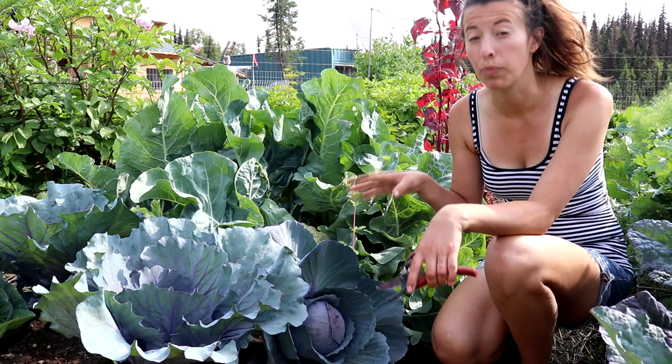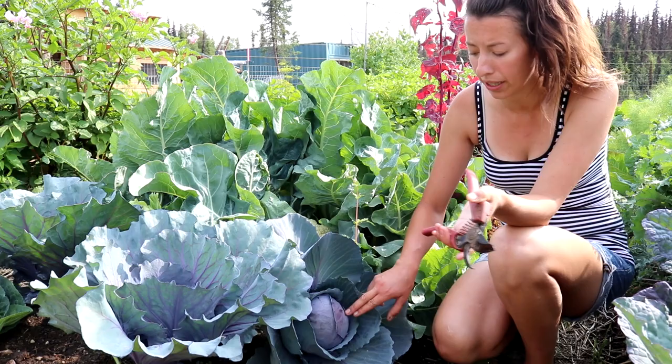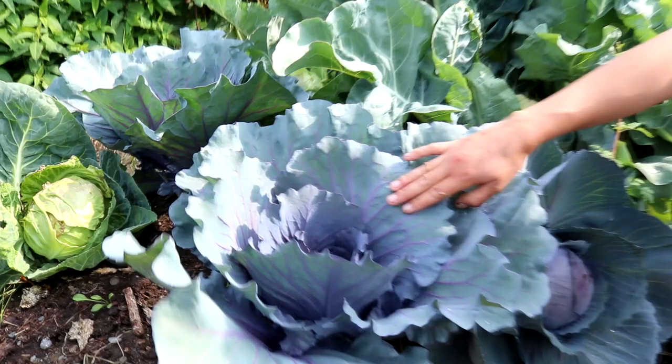This, I believe, is Red Jewel from Territorial. I absolutely love this cabbage. It always sets a really nice head, and pretty early. It's a little small. It's still going. This is the Integro, I believe, which takes longer, but it's another red head that's really nice.